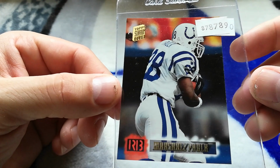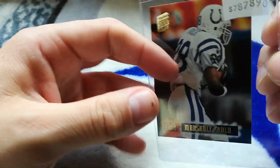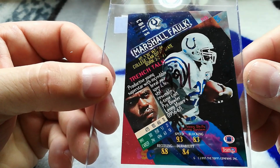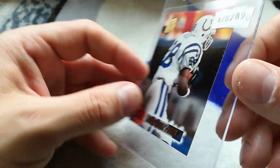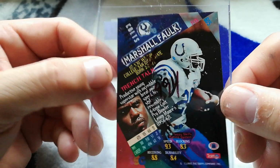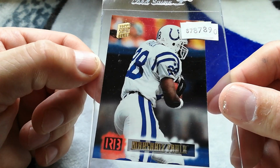And here's another Marshall. Topps Stadium Club Marshall Faulk card. Oh, this is 1995, actually. It's not his rookie. That's a 95. Still, cool card. For some reason, I thought this was his rookie. I don't know why.